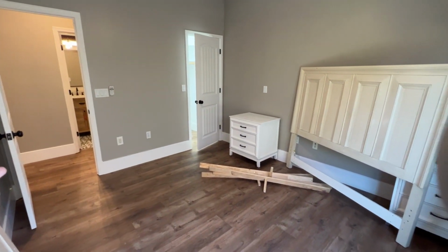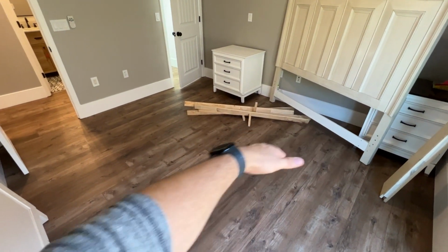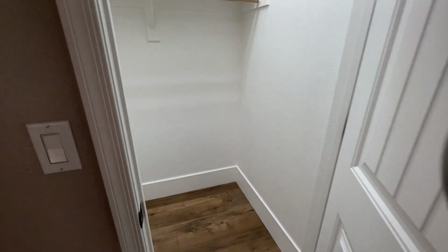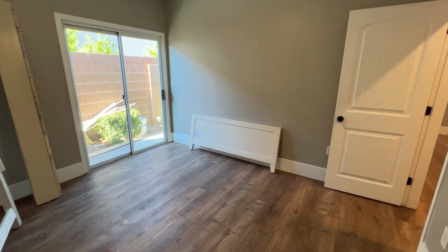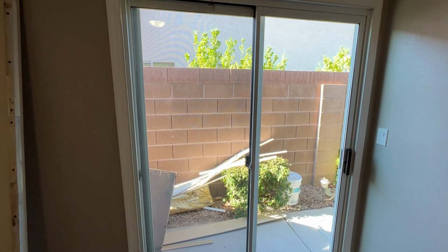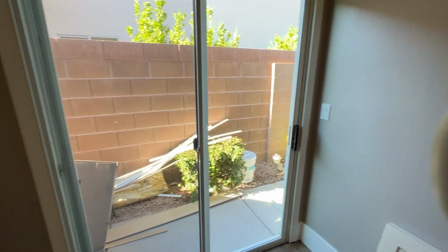Very good size bedroom right here. It's gonna have the bed with the 2 nightstands, still coming together. We're still not moved in yet. And then we have also a walk-in closet on this side. Now, one thing I have to say, there are a few things that I've learned throughout this process. Probably mistakes that I wouldn't have made if I did it again, but I will go over those in a second. This is a sliding door. I do like this option. So if you have a guest or something, they can come in from this door, from the side gate, which is awesome.